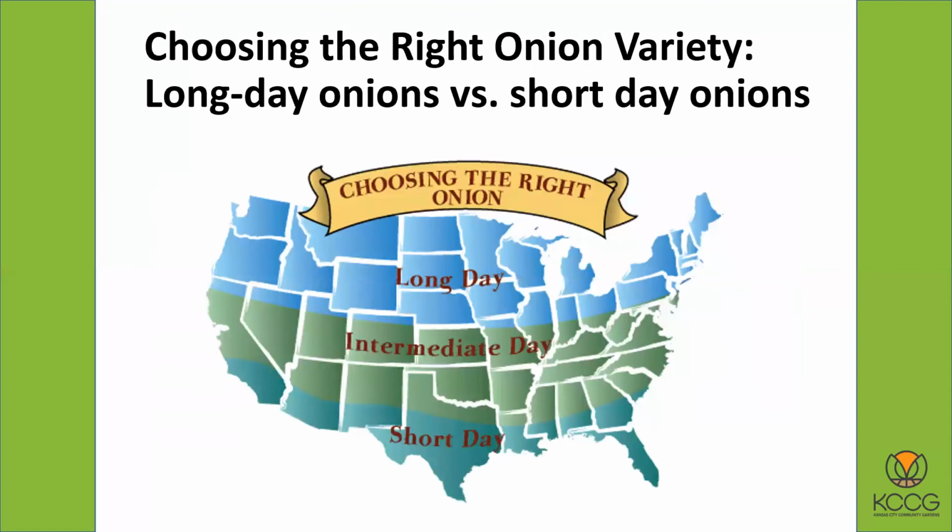But as far as choosing the right onion variety, again, we talked about day length, because at a certain day length, the green plant stops growing so much and it starts growing that bulb. And so if that happens too soon, the onion won't be very big. If it happens too late, the onion won't be very big. So you want to get the right size onion. So you can see here, there's different varieties for short day, like the Vidalia onions grow good down in the south, the deep south, Texas, Florida, Georgia, etc. And then in the middle are intermediate day length onions, and then up above here are longer day onions.